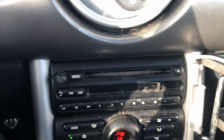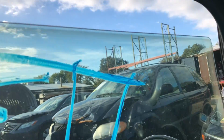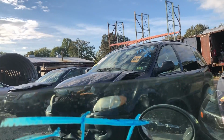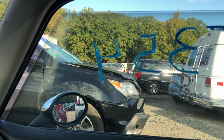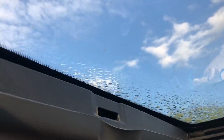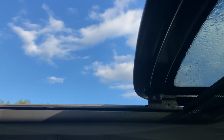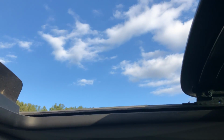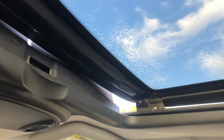The stereo's working just fine. Door windows, driver's side. Driver's side works just fine. Passenger side works just fine. Check out the sunroof. Sunroof works just fine.